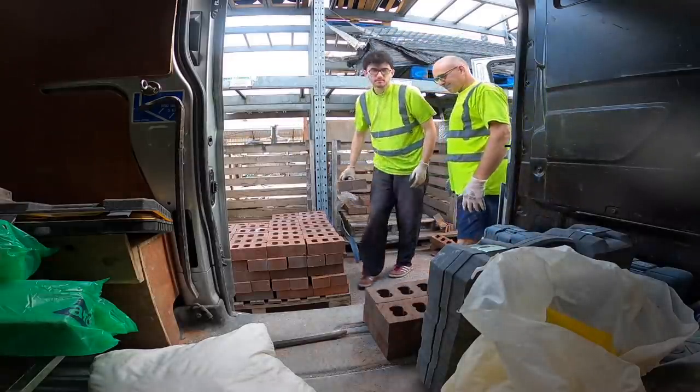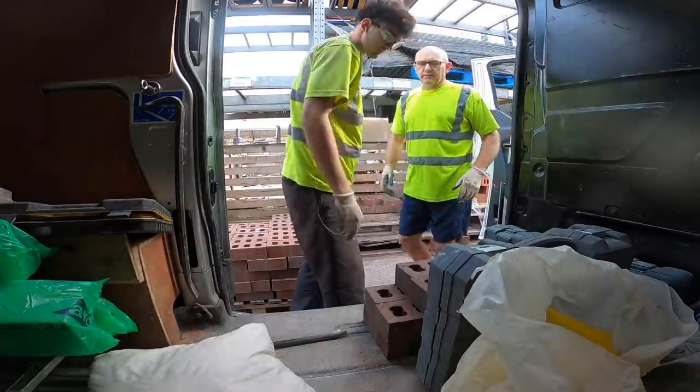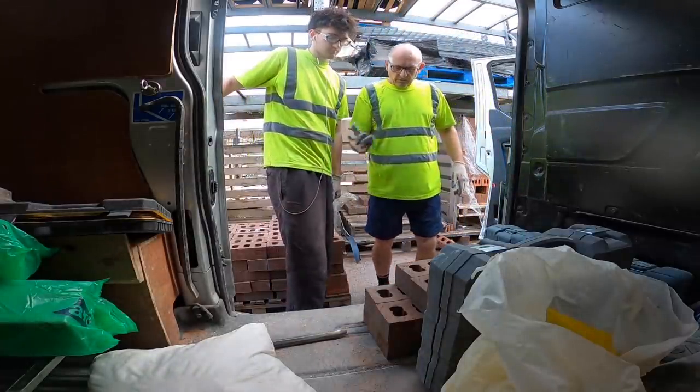Anything else while we're here? I think we just get a couple of tubes of silicon for the end of the door, when we fit the door.